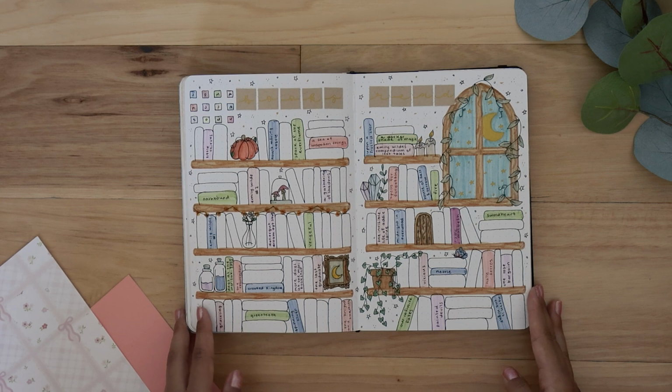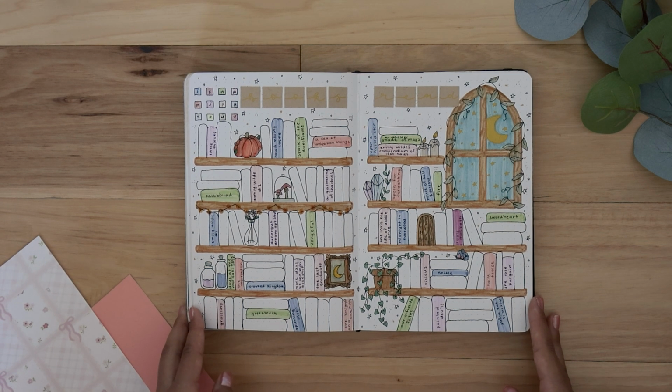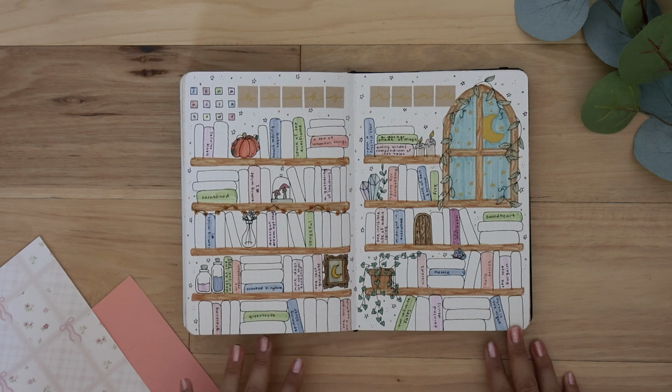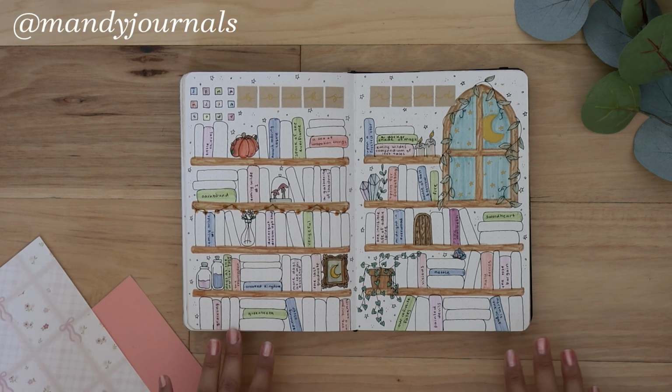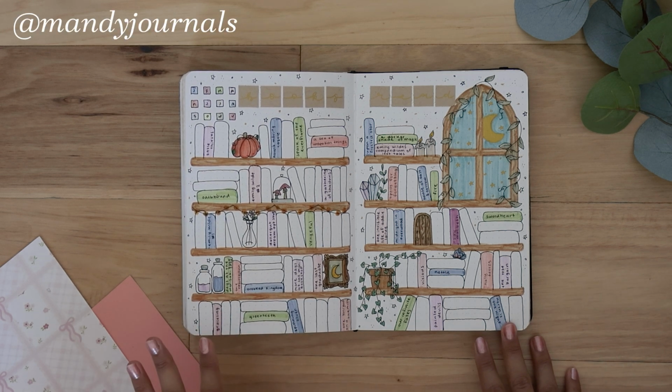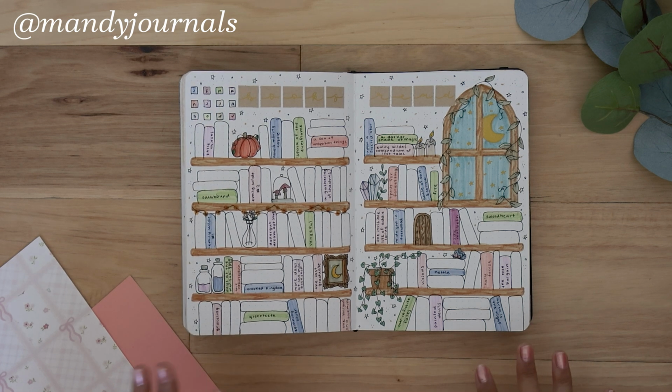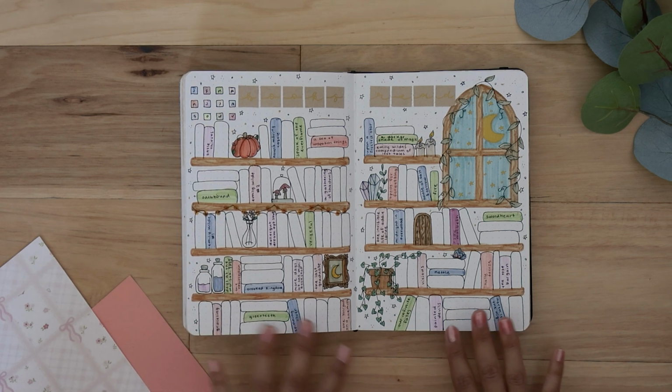Next we have definitely my absolute favorite spread in the entire journal, which is my bookshelf spread. This is inspired, of course, by Mandy Journals on Instagram. She has done one of these every single year, and I've just been so inspired. I made one last year, and it was just my favorite thing. I had so much fun with it, and I just think it looks so pretty, and it's really fun to see it progressively fill out throughout the year.